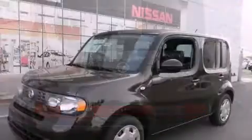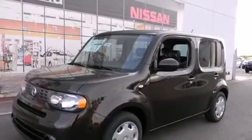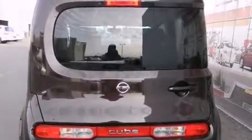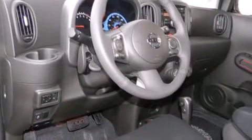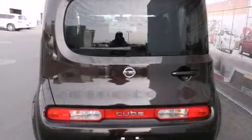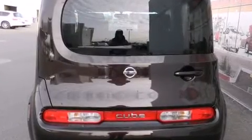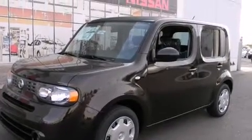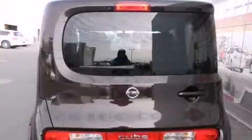A wealth of standard features mean that you no longer have to sacrifice, such as remote keyless entry, a tachometer, a trip computer, and more. Storage solutions are integrated throughout the interior, demonstrating thoughtful attention to detail. Premium sound drives six speakers, providing you and your passengers a sensational audio experience.